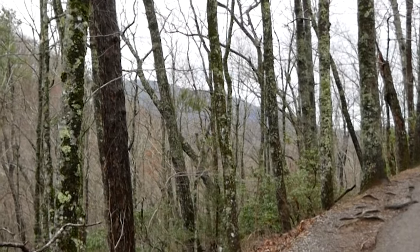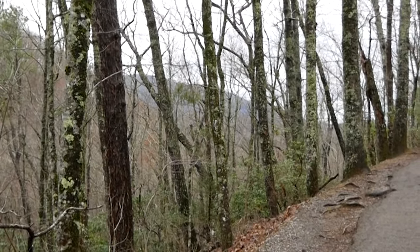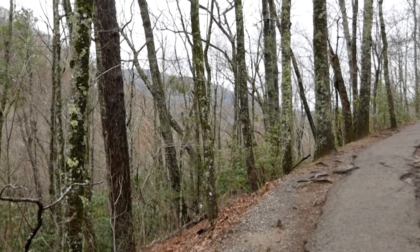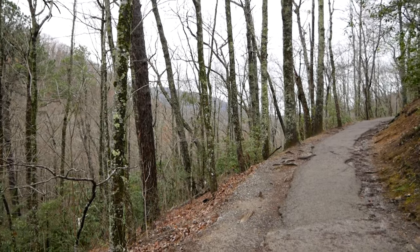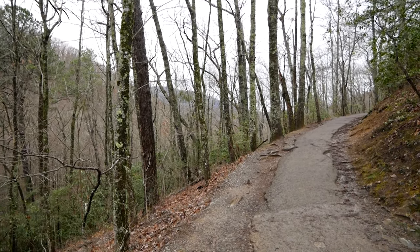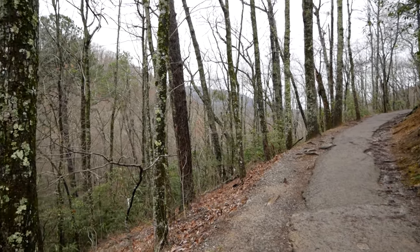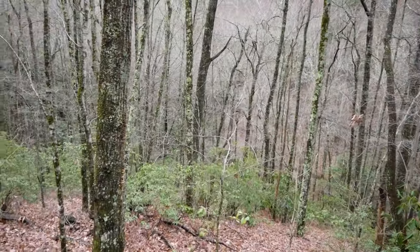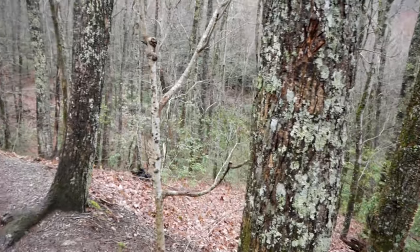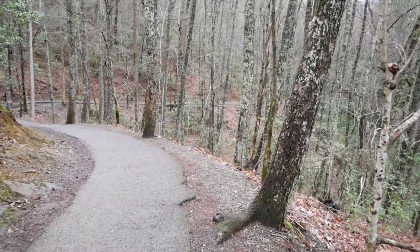Pretty nice views up here. You can see the trail beside us. It's actually a paved trail, which is nice, so we don't have to worry too much about slipping on rocks and stuff. I mean, it is kind of slippery because it did rain. But anyways, check out these views down the mountain. That is pretty cool.